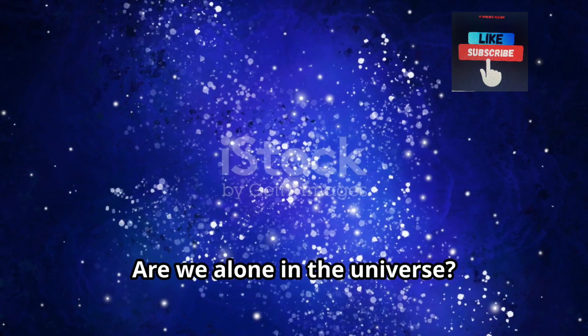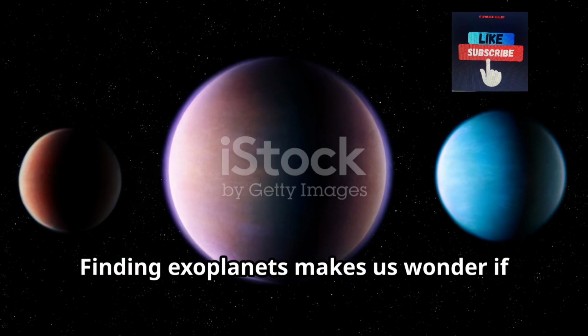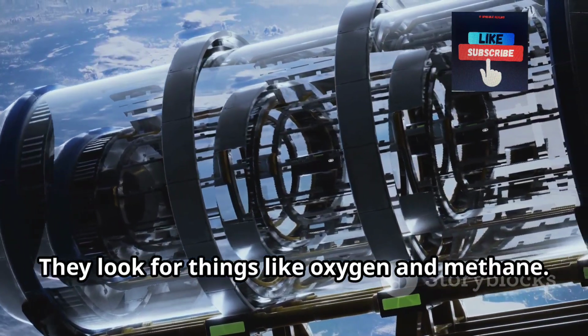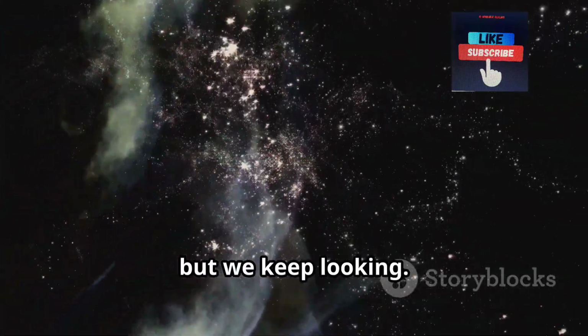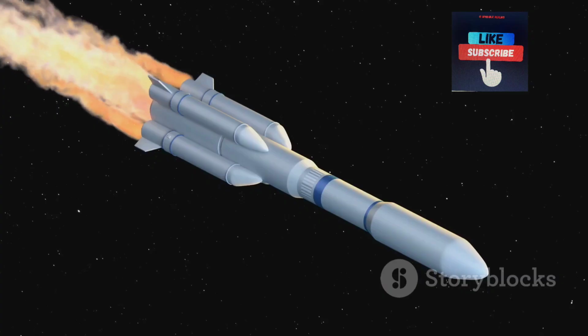Are we alone in the universe? That's a big question. Finding exoplanets makes us wonder if there's life on them. Scientists are looking for signs of life on other planets. They look for things like oxygen and methane. These could mean there are living things there. We haven't found alien life yet, but we keep looking. Finding life on another planet would be a huge discovery.